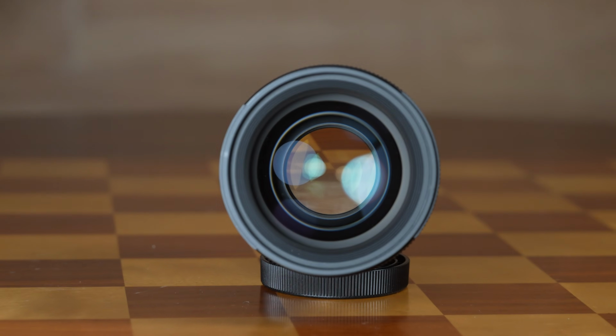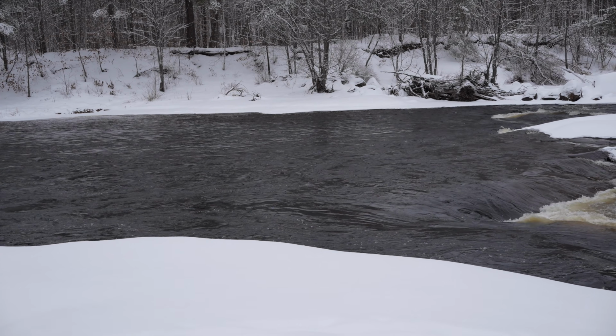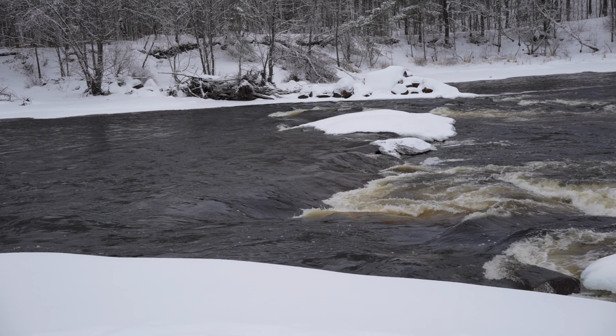Well, the lens has finally arrived, and it is an F1.4 rather than an F1.2, and Sigma probably wisely elected to go with the slightly smaller maximum aperture of F1.4, which allowed them to control the size, the cost, and the performance of the lens, and to deliver to us a really high-performing lens. This lens comes for Sony E-mount and Leica L. I've reviewed it on Sony E-mount.